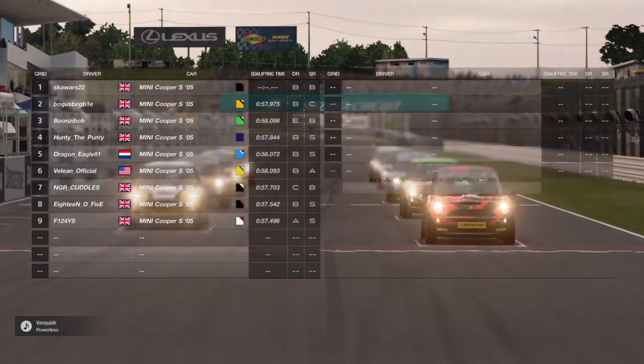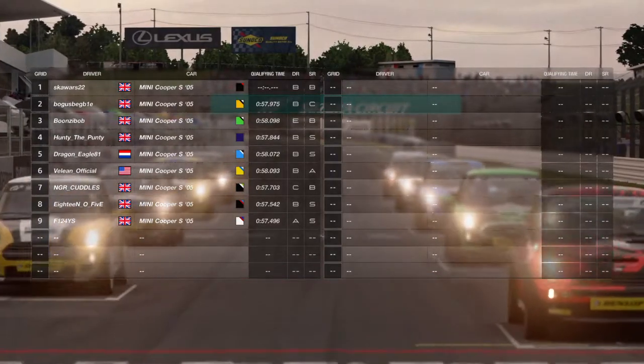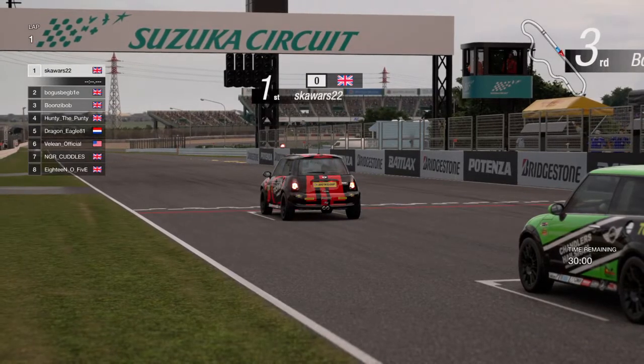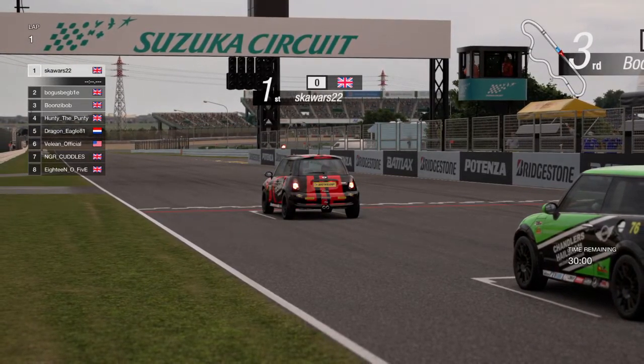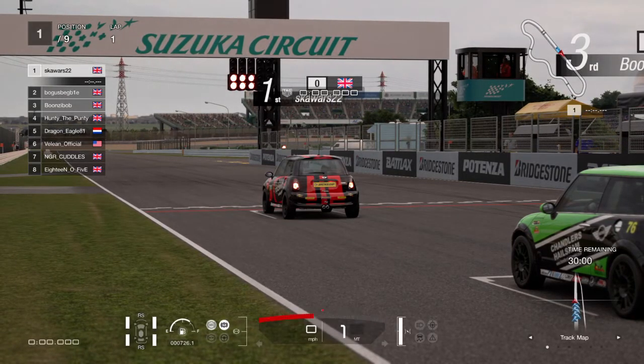So, order is Scar Wars, Bogus Begbie, Boonseye Bob, Hunty the Punty, Dragon Eagle, Vlian Official, NGR Cuddles, 1805 and F124. So he's put Scar Wars at the front. Let's see how he gets on.